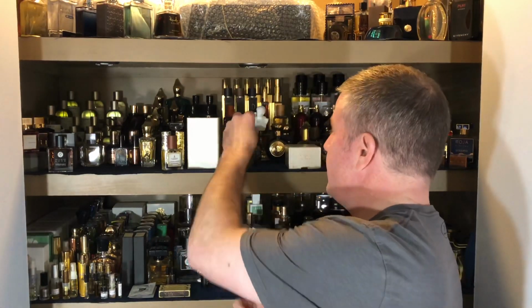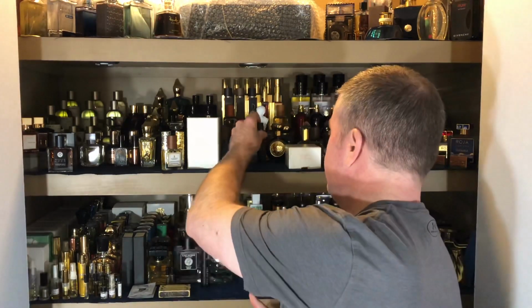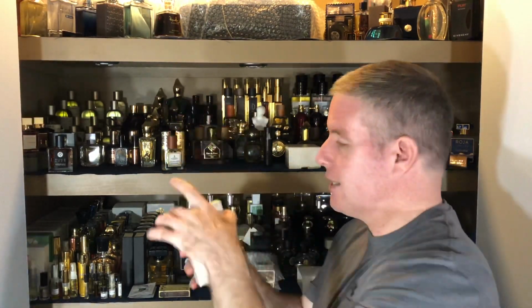Also, he does these as well. They're just little decanters, I guess, but pretty cool. This one's actually, he sent me Italian Caramel, and I'm guessing, he didn't tell me, but obviously it's going to be the Xerjoff Italica clone of that, but it smells really good. So he has those.